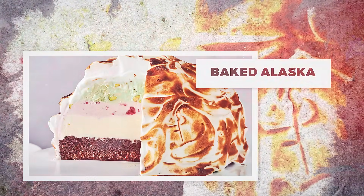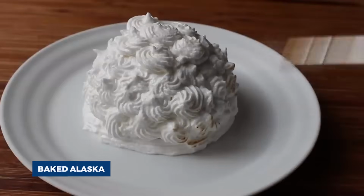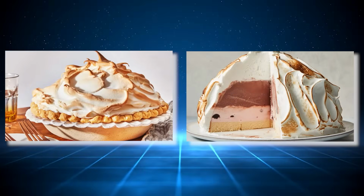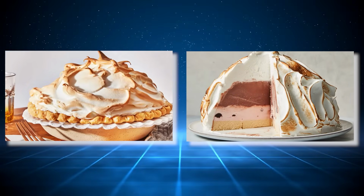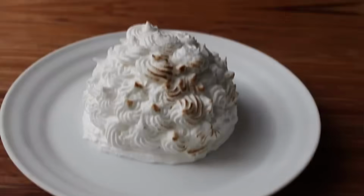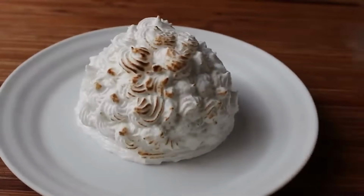Number 4. Baked Alaska. Baked Alaska wowed guests with its contrasting temperatures. A brick of ice cream set atop sponge cake, all encased in a meringue shell and briefly baked in a scorching oven. The trick? Well, meringue's air pockets act as an insulator, preventing the ice cream from melting before you slice into it.